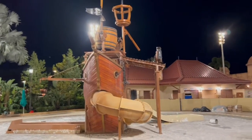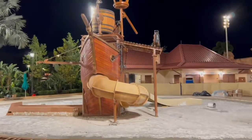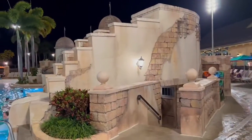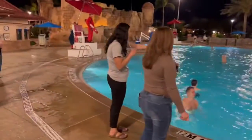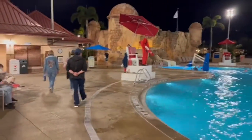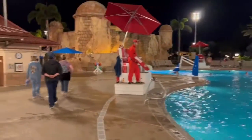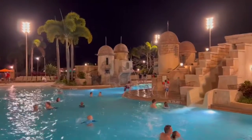This is a new playground that they're working on over here. It's gonna be really cool for the kids. This is the pool area over here. This is crazy. Crazy, guys. A lot of fun stuff here.